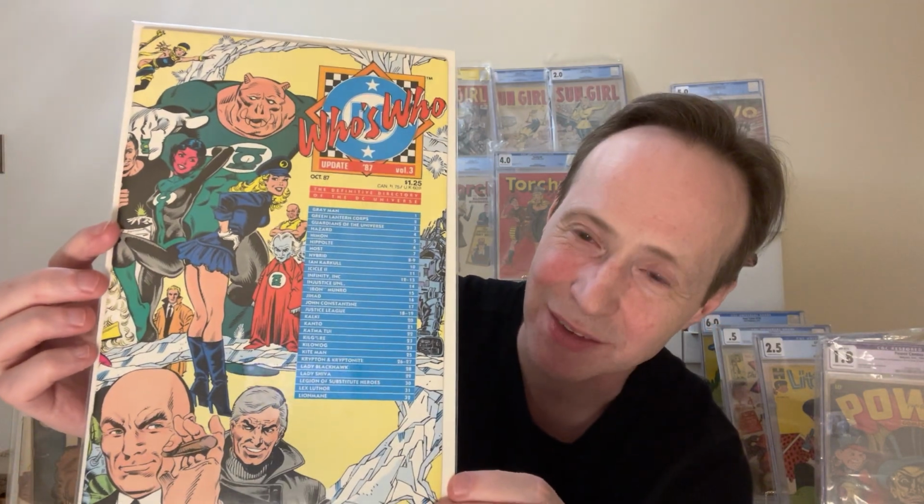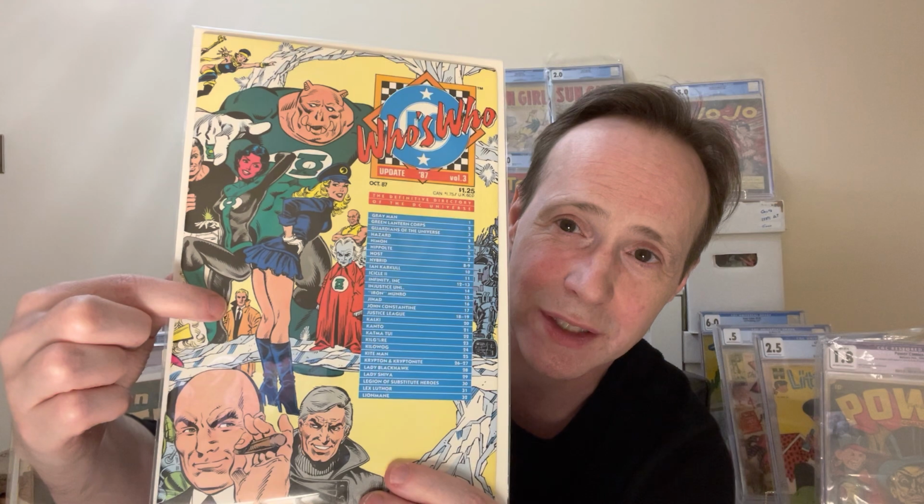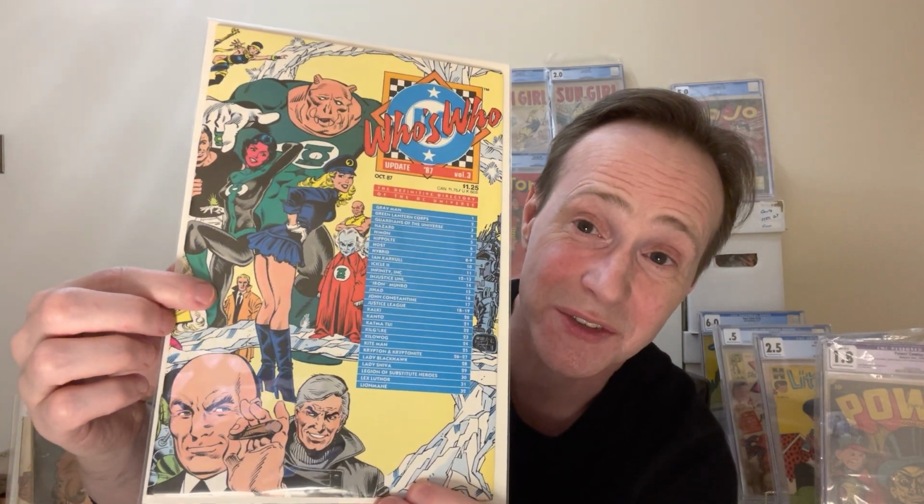This one is a really under the radar spec. Oh my goodness, you can pick this up for like $2. They're out there all the time. Nobody is speccing on this book, but it is a good spec that I sort of discovered by accident. So this is Who's Who Update '87 #3. I know it's a weird title, but that's what it is. And this just happens to be the first cover appearance of John Constantine. There's John Constantine right there in between two girls' butts. I don't know why they put him there, but it's kind of funny placement. So kind of a cool little spec, and it's a very affordable spec, like a $2 comic.